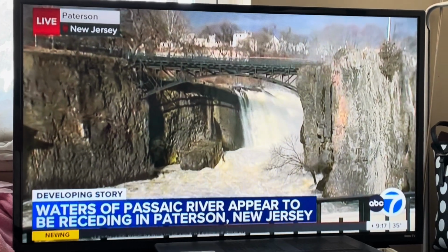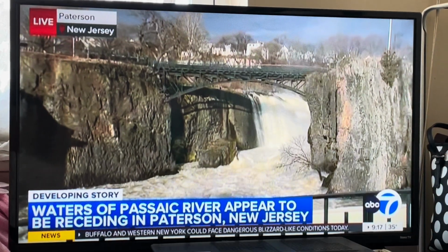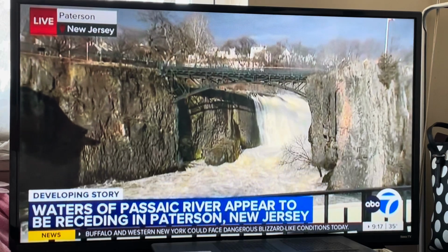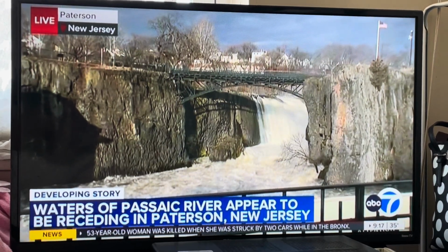You see that tree there? You can usually see the base of that tree on a normal day. Really? Not today. Yeah, this morning that spot dipped below the major flood stage for the first time since Thursday. We're still really high in the moderate category, but at least no longer major.